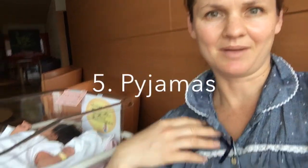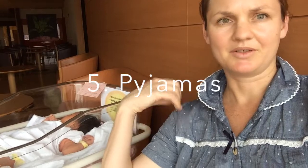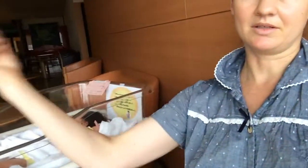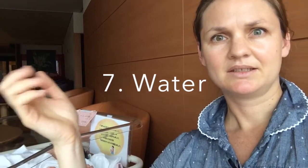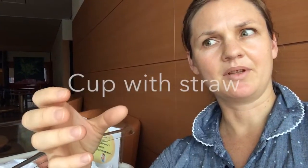I found these pajamas really helpful. I brought about 2 or 3 different styles, but it's quite hot in the hospital, so the short sleeve works really well. They look a bit daggy, but I find the hospital's quite hot, so I personally wear my thongs. You're also not provided with bottles of water, so water was really an essential item, as well as a cup with a straw.